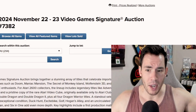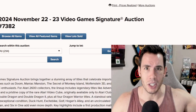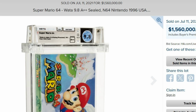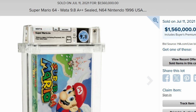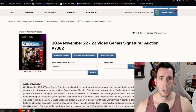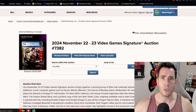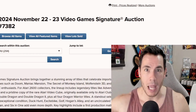The assumption that I have at this time is that some of this money will eventually come over to graded video games. I doubt we're going to see anything even close to what we saw in 2021, but I do expect to see a general uptick on the price of most sealed and graded games. Just overall interest in prices increasing in this hobby as we enter into 2025. This of course does assume that the current economic climate does continue.